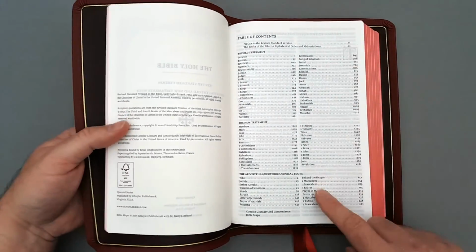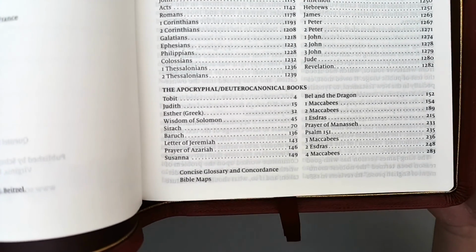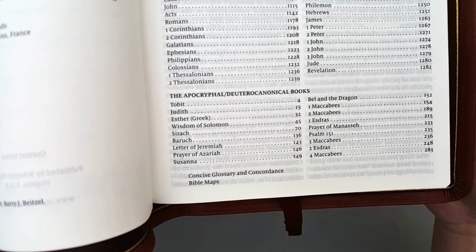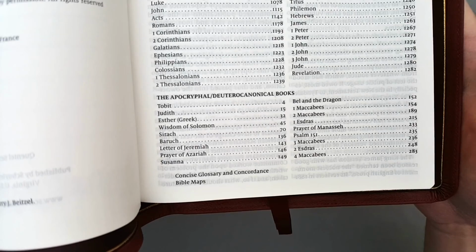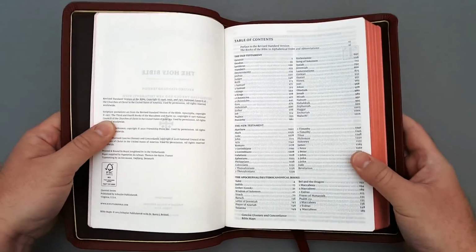Then we have our table of contents, and you can see the Apocryphal / Deuterocanonical books there at the bottom, and you have Tobit, Judith, Esther, Wisdom of Solomon, Sirach, Baruch, the Letter of Jeremiah, Prayer of Azariah, Susanna, Bel and the Dragon, 1st and 2nd Maccabees, 1st Esdras, Prayer of Manasseh, Psalm 151, 3rd Maccabees, 2nd Esdras, and 4th Maccabees. So it's got quite a bit there.